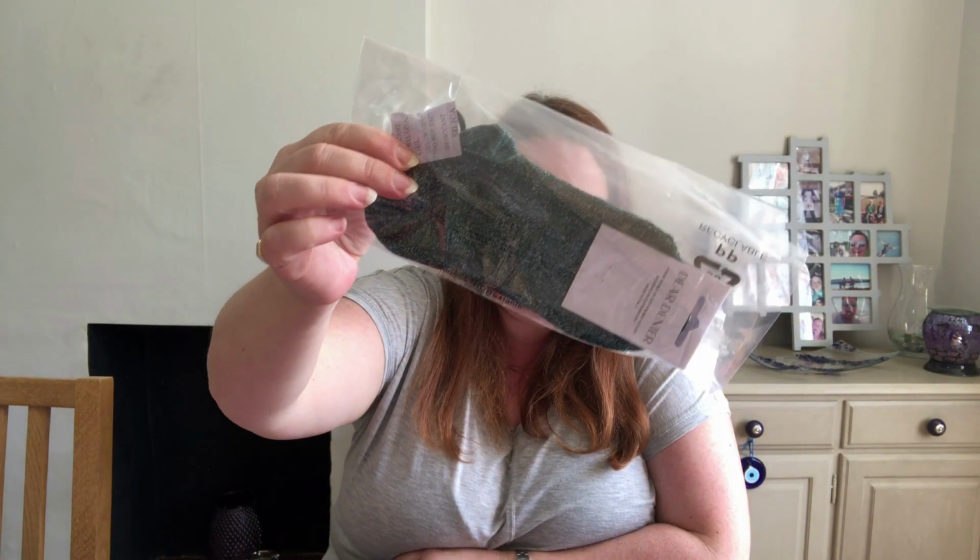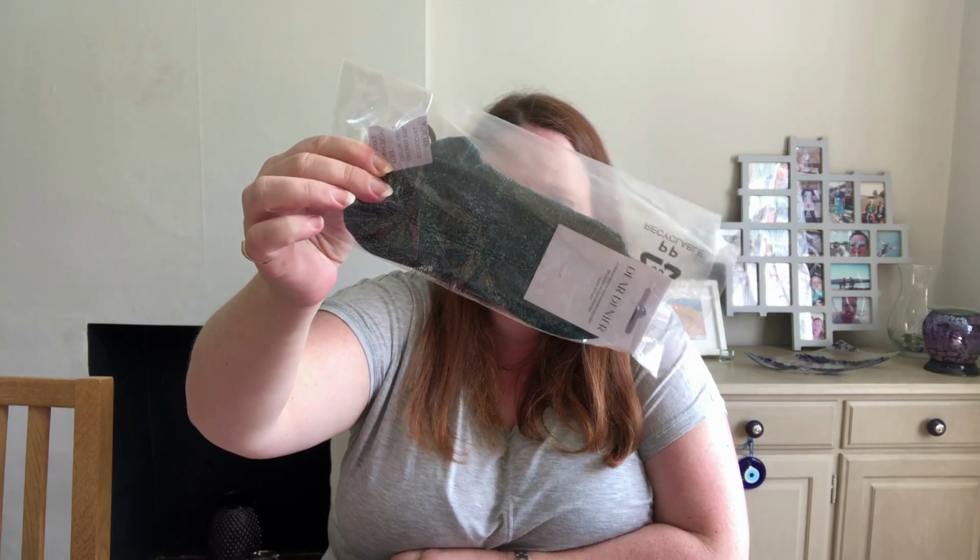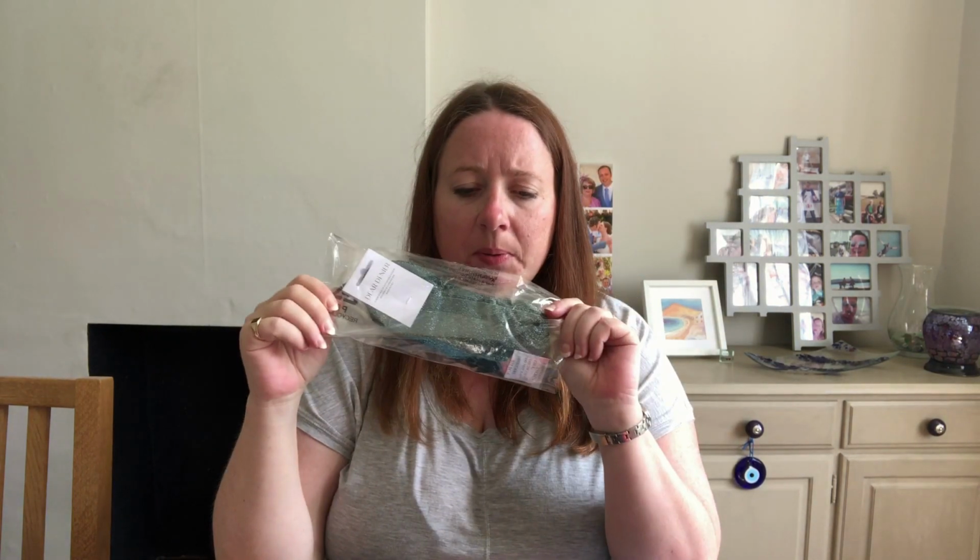Some socks, more socks. These are Anthropology socks. These were from an auction as well. They're DKNY trainer socks in a racing green glitter, and it's a Scandi brand. DKNY. Cost £1.47, listed for $6.99, sold for $6.99 because they're still on the Anthropology website at that price.